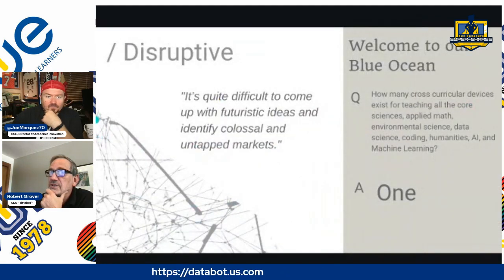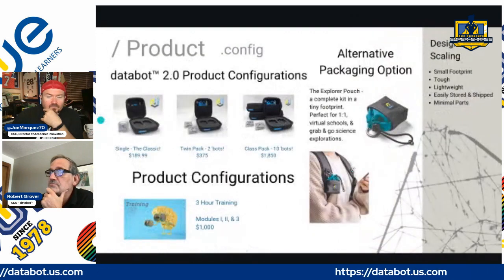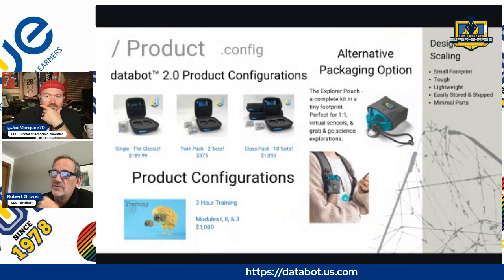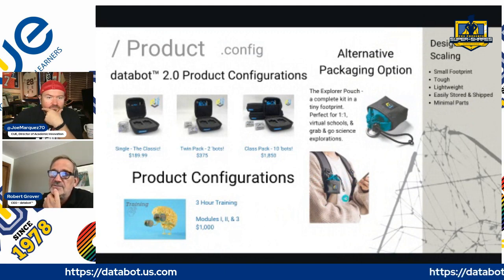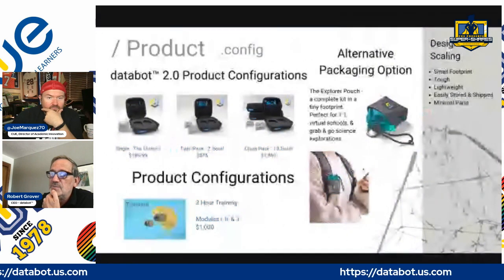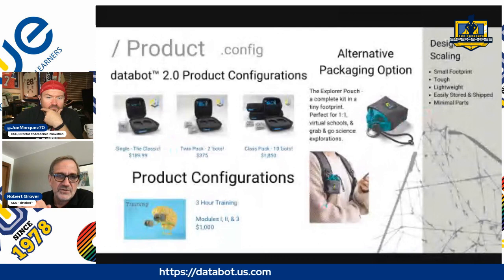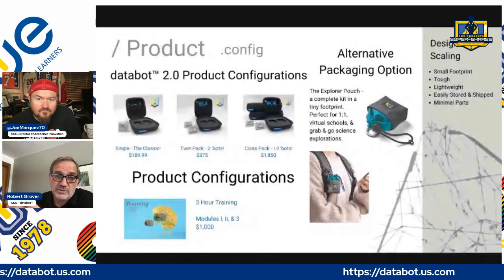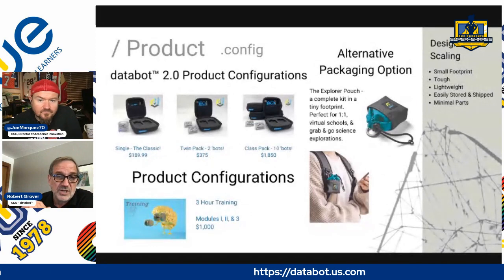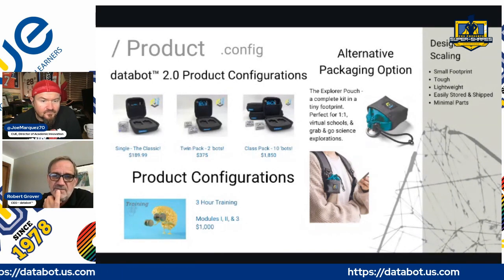Jump back to that real quick. This is how they're packaged. I'll get my slide to go back. There we go. So this is what I was talking about, the grab and go science. So we have different packaging. This is your traditional clamshell for the classroom. We also have these Explorer pouches where kids clip them on their backpacks and things like that if you're doing outdoor field trips. They're great for virtual schools where students are maybe just logging in from home because they can do all kinds of activities with one device from home. So lots of fun ways to use it.